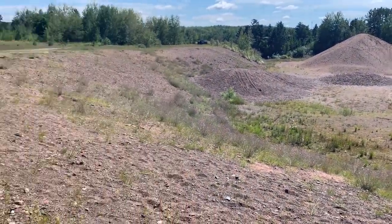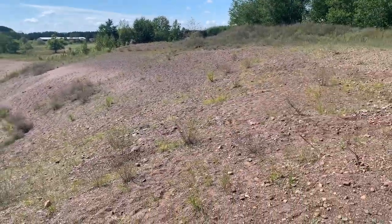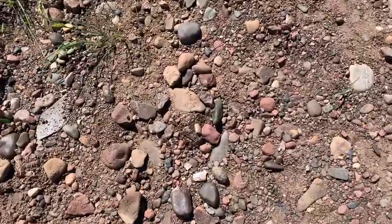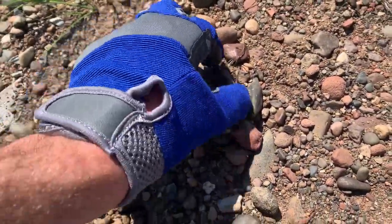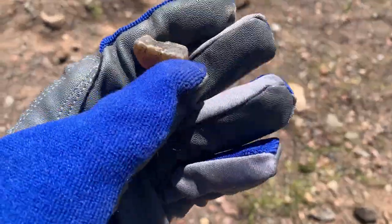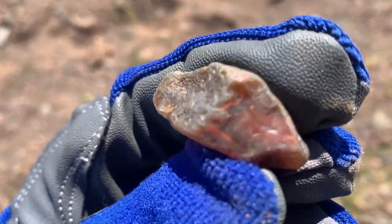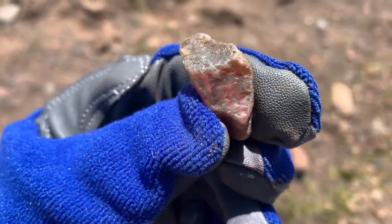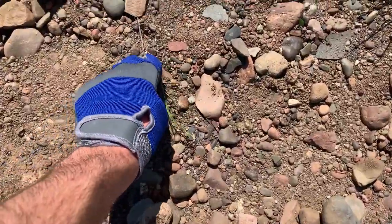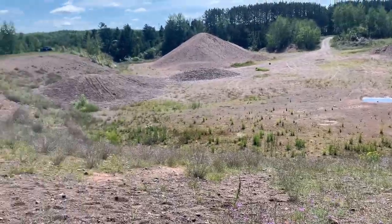Well, I'm back for a second day at this gravel pit here in the Moose Lake area. I've been digging around. I think we've picked our first piece. This one's scraping. Looks like right here. Oh yeah, that's a beautiful sized chunk. Some nice red, some nice banding in there. Oh, we lost it. There it is. Yeah, it's a great first piece to be back.